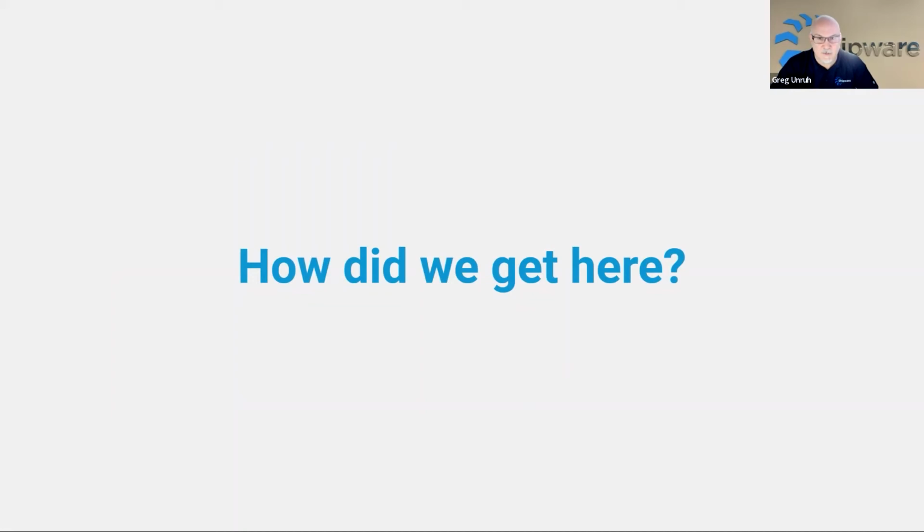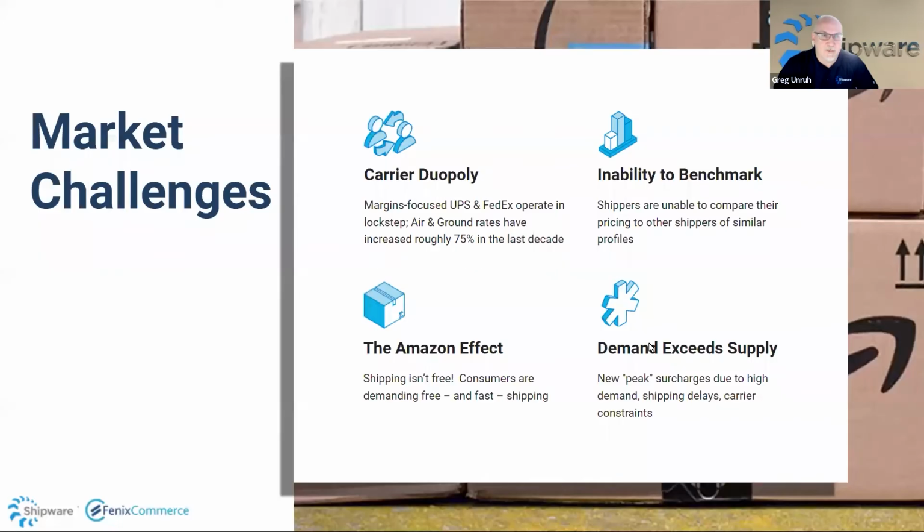What are the drivers in the market? With that, I think I'll start with you, Mike. There's a lot of information in this slide, and we talked about the carrier duopoly and the inability to benchmark. If you don't mind, Mike, I'd love for you to color this in and share some of your perspective and insights on how we've gotten to this point today. We'll start with you, and then we'll pass it over to you, Olivia.